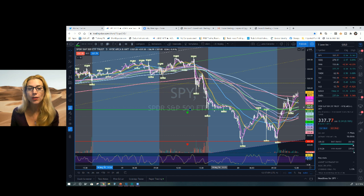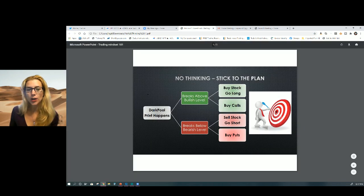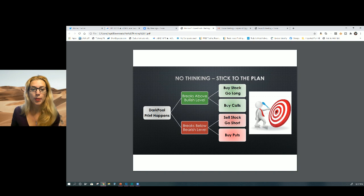You guys know I do follow the dark pools. If you guys don't know what that is, it's where the really big hedge funds go ahead and they place all of their trades. And I actually just finished teaching in the training pit for today. And we try to keep it pretty simple, right? I have it right here. This is what we think. Dark pool happens, it goes above the bullish level, then we go long or we buy calls. Breaks below, then we sell the stock or we buy puts.